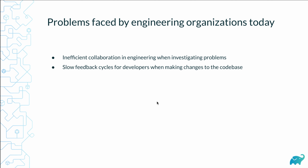Secondly, many teams face slow feedback cycles for developers when making changes to the code base. You might find that your slow feedback cycles come from really long build times. You wait for a pretty long time before your build fails for you to get that feedback, and that really makes the developer experience not ideal.